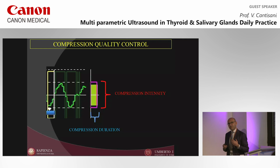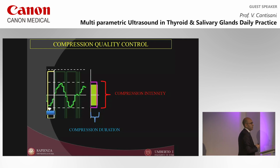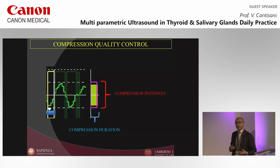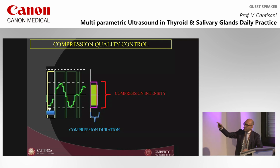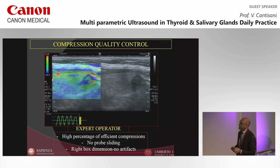Secondly, we started and we found that it was too subjective because we were not able to have an indicator of quality compression that helped us in real time to be sure that we were doing it properly or not. Afterwards, Canon, also thanks to our strict cooperation, decided to provide this kind of real-time waveform-shaped qualitative indicator that can help you. Could you press on the video, please?